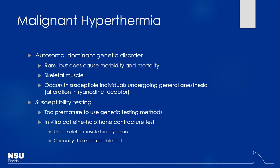And if they have no high-risk history, you give it to them knowing that there could be a small risk that they have this mutation, and they could be at risk for developing this condition.